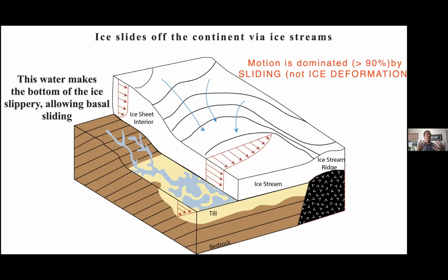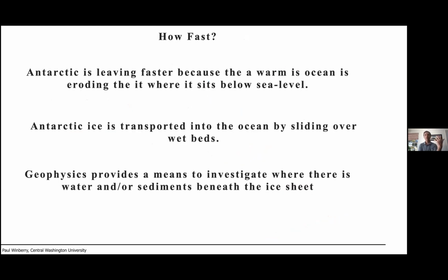Okay, and then once you start to pool and collect all of this water, right? Especially when it mixes with dirt and till, it makes a slurry with very low shear strength, and that allows these ice streams like Thwaites to essentially slide over the bed. Internal deformation in many places of these fast-moving ice streams plays a relatively insignificant part in the total flux into the ocean. So we have water, it meets with dirt and lubricates the bed, and that's how these ice streams are moving fast. So one of the things we really need to understand is where is there sediment and where is there wet sediment, and what is the water budget.